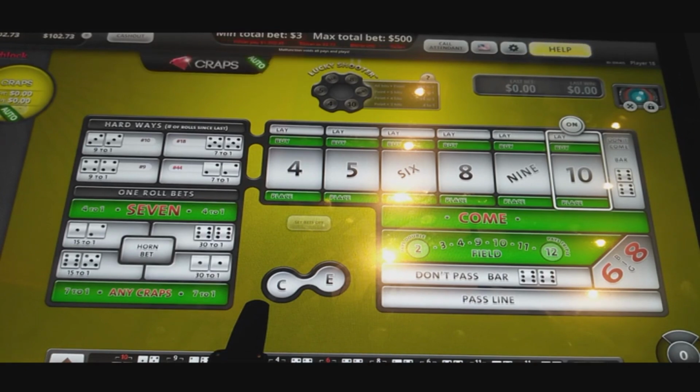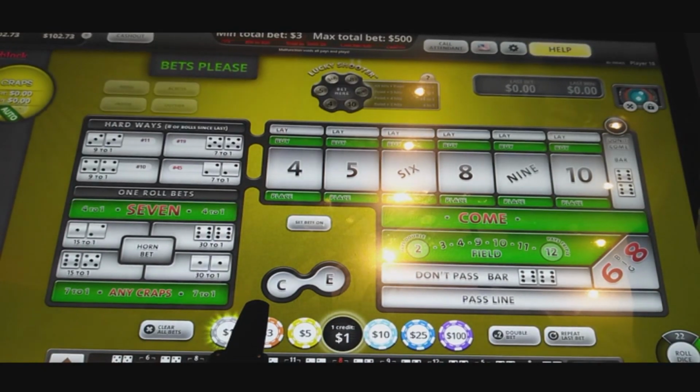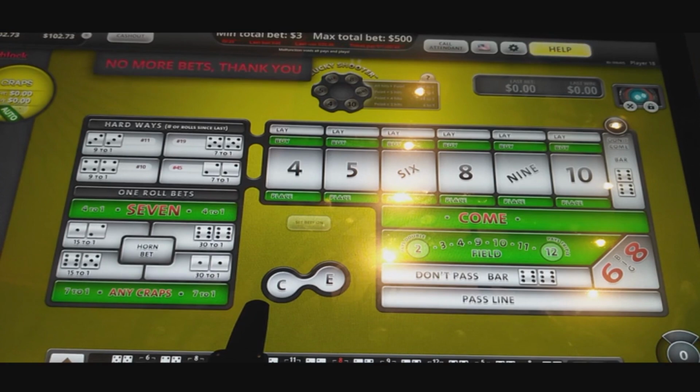And we just hit a 7. Okay, that ends that particular hand. That came up with 1-6. All right. I'm looking at some information here on the tracker right now.